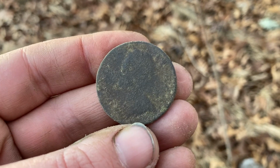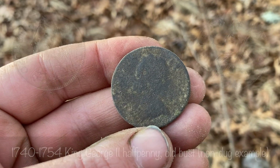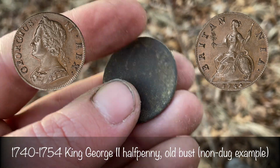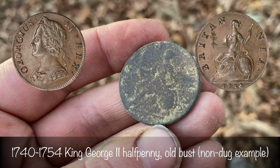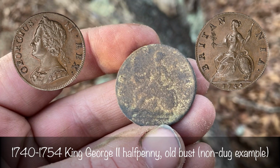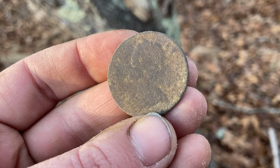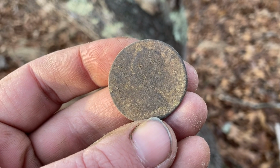Well, he's not the prettiest one I've ever dug, but love him just the same. Again, this is going to be a later head, King George II. So that will be 1740 to 1754 for the date range, which is probably all I'm going to get. I don't think I'm going to get a date off the bottom there. The reverse actually looks a little bit better than the obverse. The sun is tough right now. But, yep, you gotta love it. It never gets old with almost 300-year-old coins coming out of the ground.